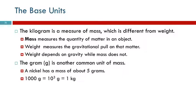Does that mean you lost much of your body in the course of traveling to the moon? No, you're still the same person, you're still the same size, your jeans still are going to be tight, right? It's not that you lost weight, it's the gravitational force is smaller on the moon. So your mass doesn't change. Mass is how much matter, how many atoms, how many molecules are in your body, that's staying the same. So weight depends on gravity, mass doesn't.